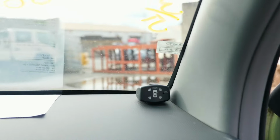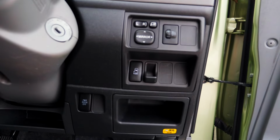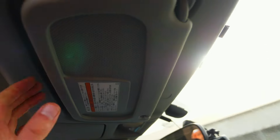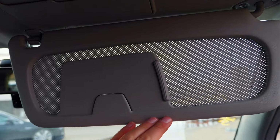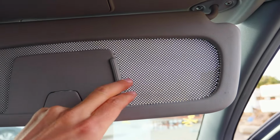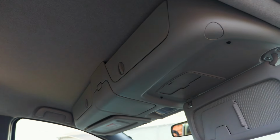And then your corner sensor is an optional extra, so it's not integrated into the dashboard the same way as some cars are. Now check this out. It comes with, for one, your visors have holes in them, which is a little bit weird, and a mirror that comes off the side. But check this out. There's cubbies up here. I'll just show you from here, like storage units up there.